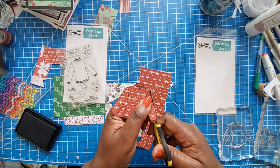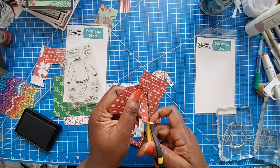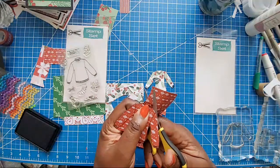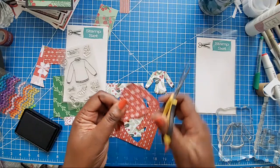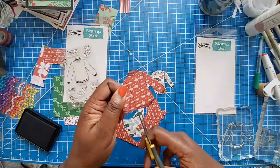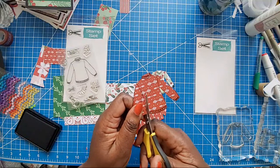Okay, so I'm using the his ugly sweater and the her ugly sweater stamp set. And I'm using some of the stuff that I have to turn it into something else, right? Because I could always make a card out of this. That's true, Helen. So you can make a bunch of these and then put some little decorations on them, and then you're good to go.